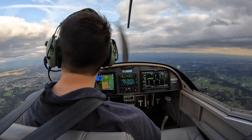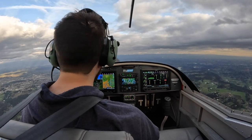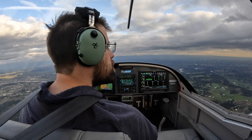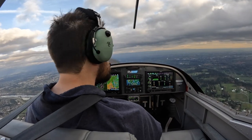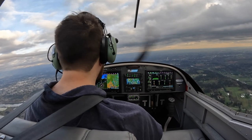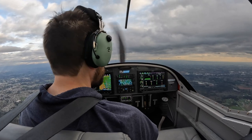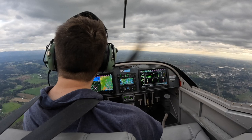Mulino traffic, RV 317 Victor Alpha, 10 miles northwest, inbound for landing on 32, Mulino. Mulino traffic, Cessna 5274 Victor, 3.5 miles west of Mulino, direct left downwind, runway 32, Mulino. Mulino, Cessna 63 Mike, 4 miles to the southwest, 32. Yeah, the tribe has spoken. Okay, I need to lose 1500, that's going to take 3 minutes. This is 5 miles, so we can start doing that now. Okay, I don't want to get any closer to that airspace.